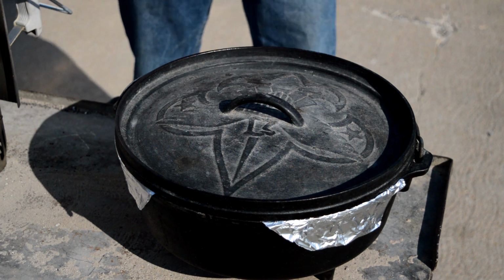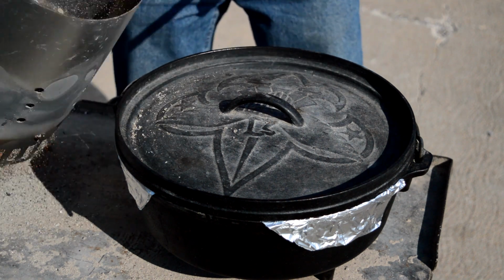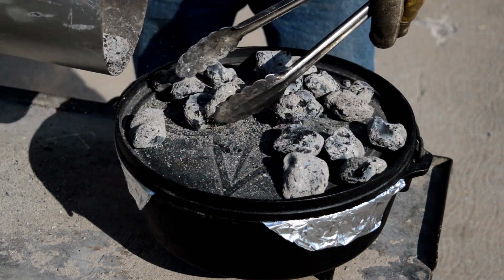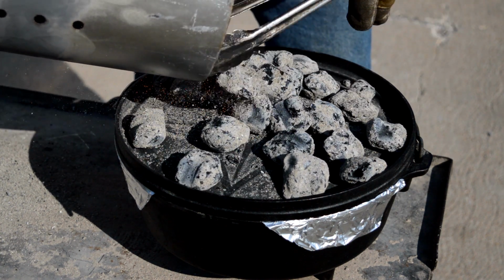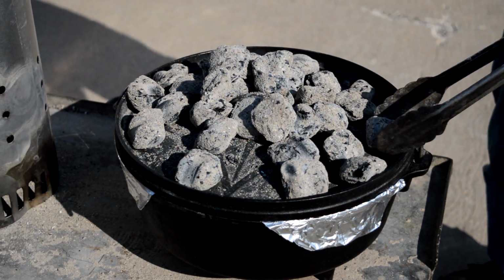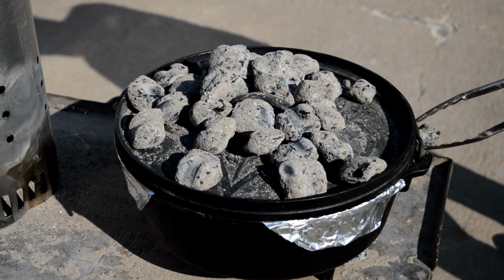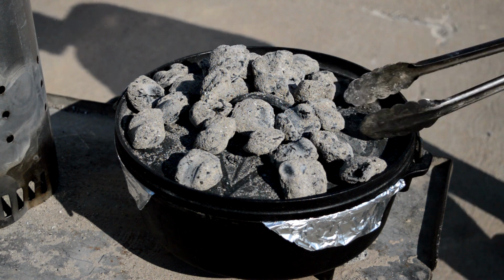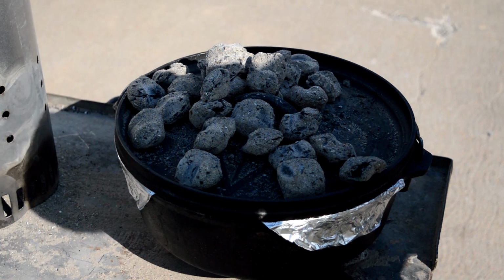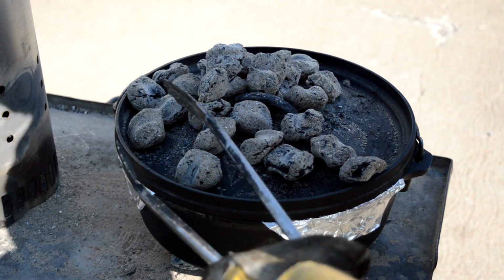Charcoal is ready. Again, we're using a 12-inch Dutch oven, and we're going to use 30 pieces of charcoal. That'll get us a good solid 350 to 375 degree oven for baking our chocolate Chuckwagon cake. So just like always, I'll dump out the coals on top. Then I'm going to put 10 of them on the bottom, as usual, all around the outside edge, as that heat will draw into the center, so we don't need any in the middle of the Dutch oven.